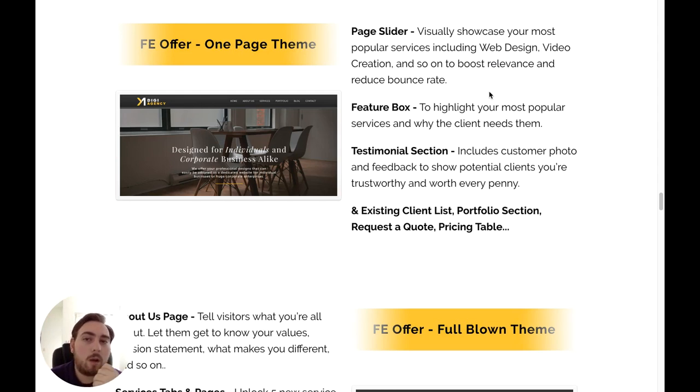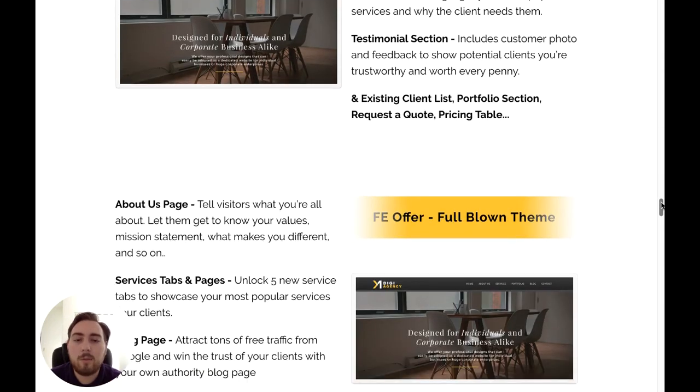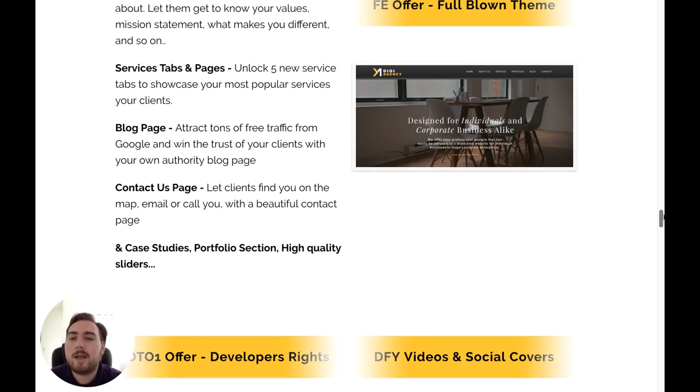So you have the front-end offer of a one-page theme or the full-blown theme. Personally, I would recommend the full-blown theme because you're going to get everything that you need. To me, there's no point in getting someone just to set up a few things and then you need to figure out the rest. For the sake of like $5 or $10, which is the difference here, get the full theme with everything included: About Us pages, service pages, blog, contact us, case studies, all right? It's all made really, really professionally.